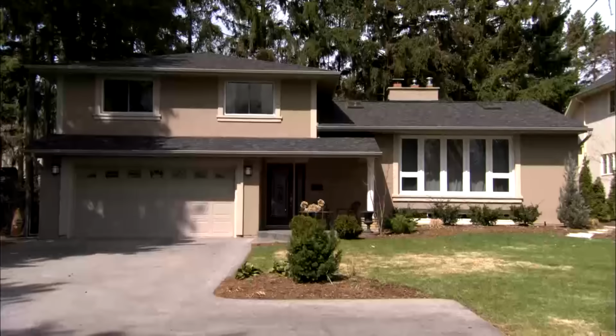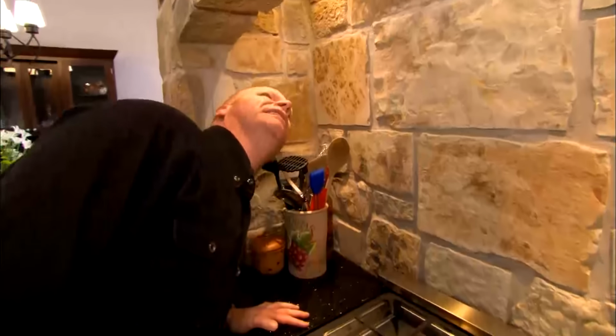We loved everything about the place. We thought, geez, we don't have to come in and tear things apart. It's already been done. This is not the way to vent a stove.